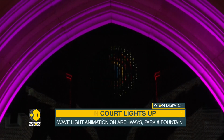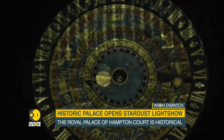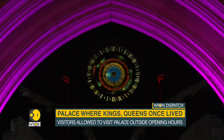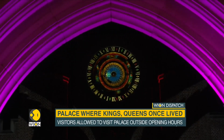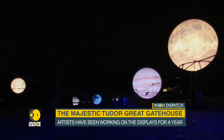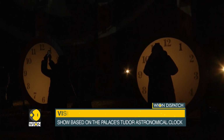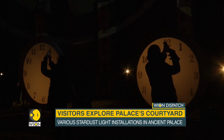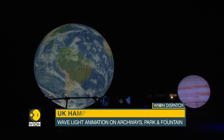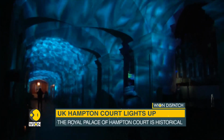The light show and the narrative behind it are based on the Tudor astronomical clock located in one of the courtyards in the palace. The clock displays numerous pieces of information, including the phases of the moon, the sun, and star signs. Artists drew their inspiration from the clock, which displays tide times in the River Thames. This piece of information was essential to visitors at the time, since they were coming from central London by boat.